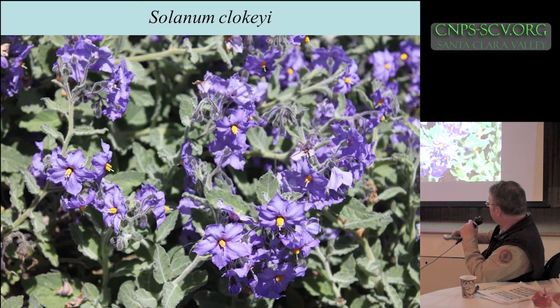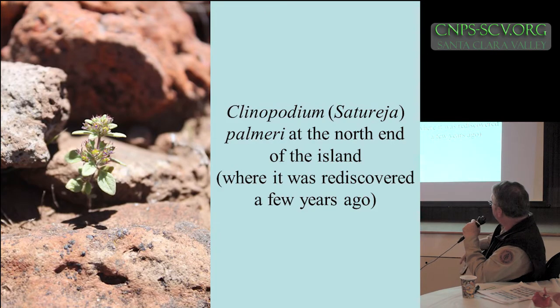More of the solanum, very attractive. This was something that had been thought to be extinct for a long time, and that's it in full bloom. And the plant is very, very tiny. That's about 1.5 inches tall, and the flowers are less than 1/8 of an inch.